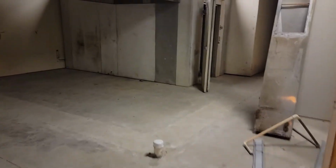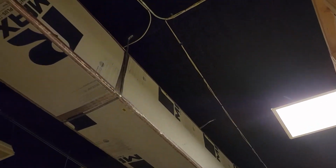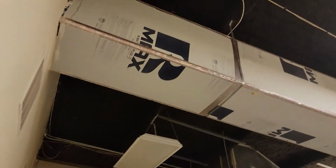Walk-in cooler. As you can see, this is the walk-in cooler and this is the vent hood. What you see here, they are just the structures. They are not working yet.